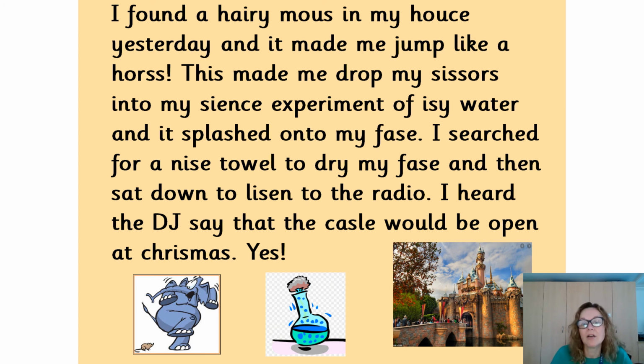The last thing I'd like you to do, please, is to either copy this out into your book if you can. If it is a bit too tricky for you, you may be able to make a list of the spelling mistakes into your book. Or you might be lucky enough to print this off and use a coloured pencil to change the incorrect spellings. So my paragraph is as this.